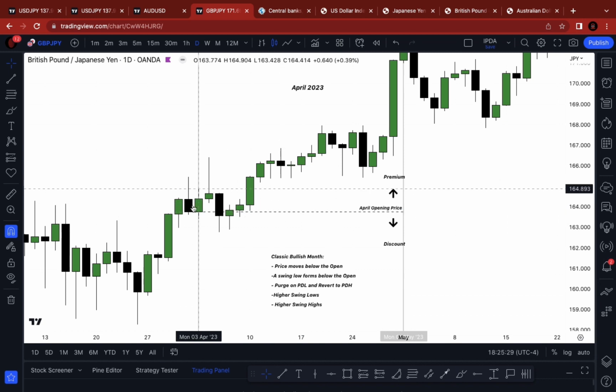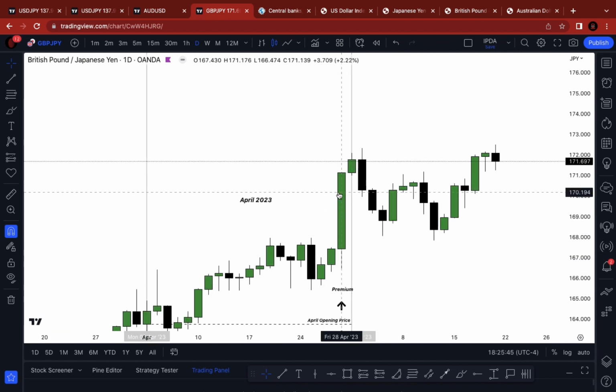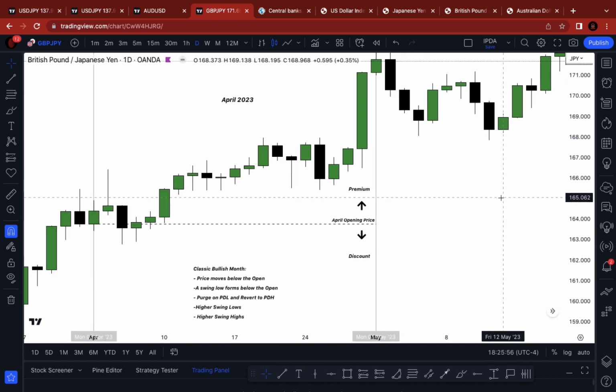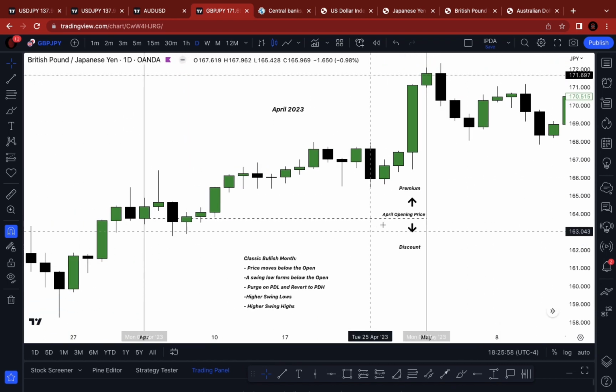Some people are asking me, how do you find the first official trading day of the month? There it is. Just go in the daily time frame. Move your mouse over until it says next month. See how it says March 31st? I move my mouse over, it goes straight into April 3rd. Clearly, that's the first day. That's how you find it. Same thing here. Look at how this day is April 28th, Friday. I move my mouse over. What does it say? May 1st. There goes your first official trading day. And I think someone had that question, and hopefully that answers it.